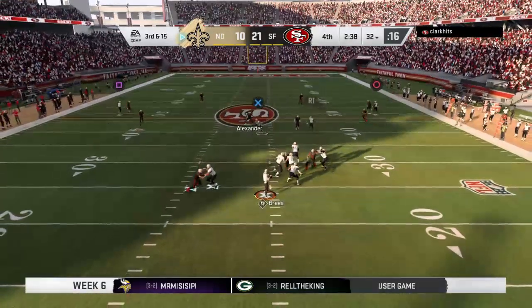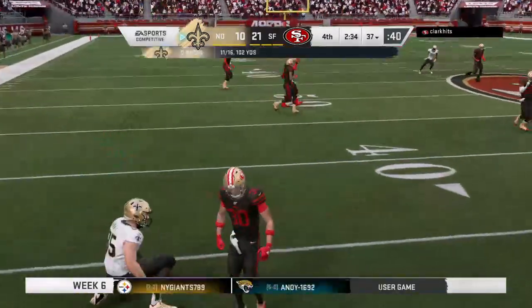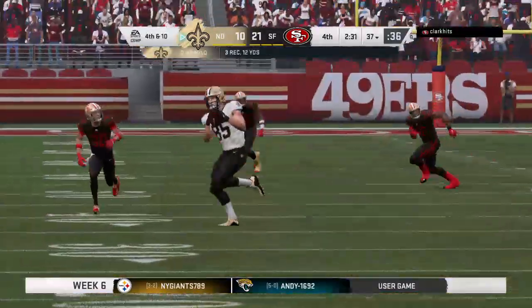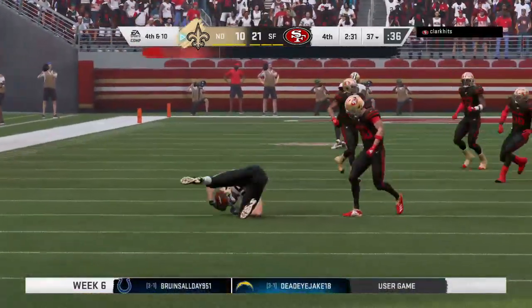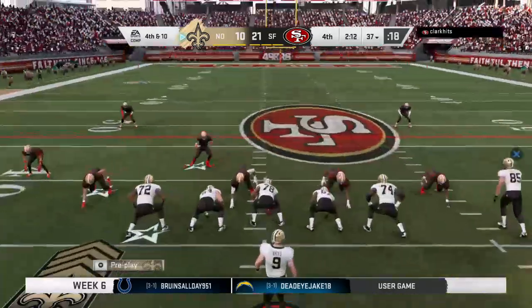Working from the gun, it's Breeze. Looking left side, and he's got a man. That's Arnold. And they'll get him down at about the 37, well short of the 1st. Just a 5-yard pickup, and it leads to 4th down. And they're indeed going to go for it here on 4th down.